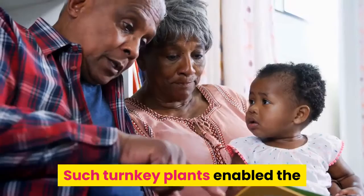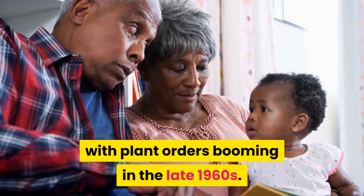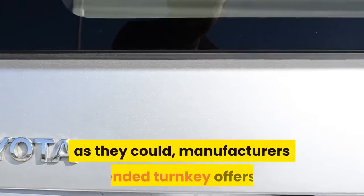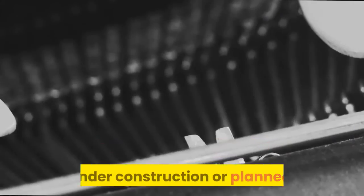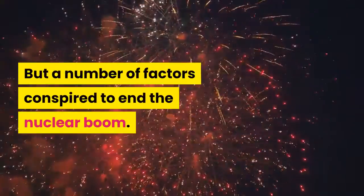Such turnkey plants enabled the nuclear industry to get off the ground, with plant orders booming in the late 1960s. The fall of nuclear power: after absorbing as many losses as they could, manufacturers ended turnkey offers. By the 1970s, about 200 plants were built, under construction or planned. But a number of factors conspired to end the nuclear boom.